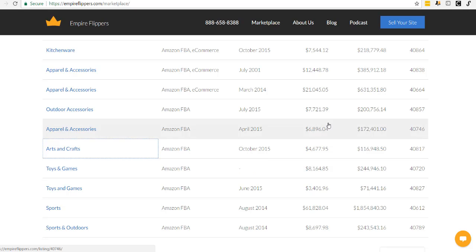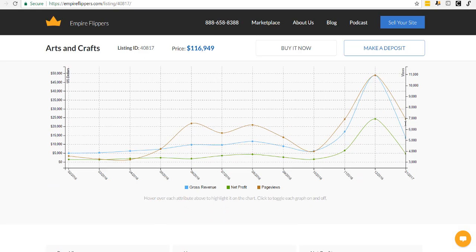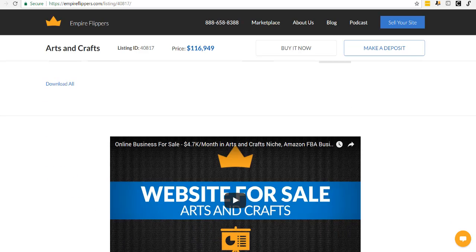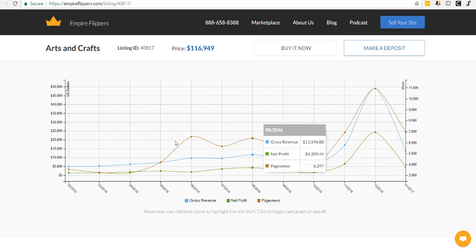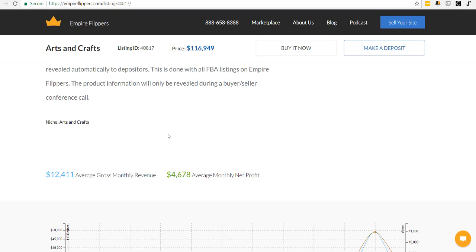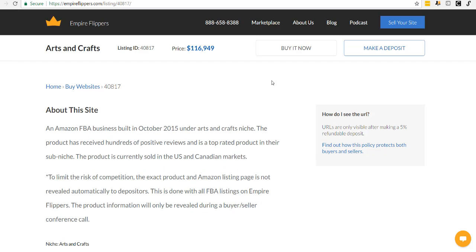So here, they are protecting their businesses, so instead of seeing the actual website, you only see their gross profits, net profits, page views, and all that information. So you see, this is not fully transparent, and unless you put a deposit, you're not going to see what kind of product they're selling. This will protect the seller from buyers who are not going to buy and are just sneaking around to steal the ideas. I hope this makes sense. And it gives great protection for the business in case you're going to play in the big leagues and sell your FBA business or e-commerce business.